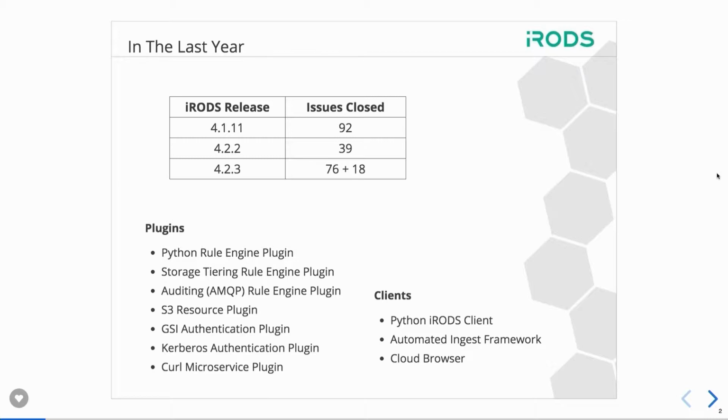The auditing rule engine plugin is the one that emits AMQP messages for everything in the system. If you configure it that way, you can also trim it down so it doesn't emit quite as much and be very noisy, but that way you can do some very detailed auditing of what's going on in the system.